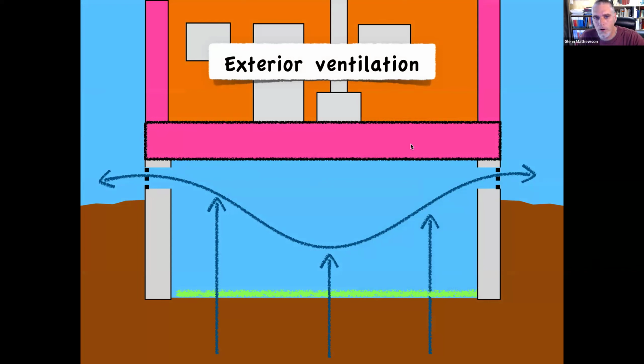Now, of course, we're going to have our insulated floor cavity. You've got that water vapor coming out of the ground. You're going to dilute it with outside air, with vents to the outside air. You can put a vapor retarder down, and now you can do slightly less ventilation, because ventilation dilutes the relative humidity down, and vapor retarders limit how much humidity comes into the space to begin with. So they're hand in hand.